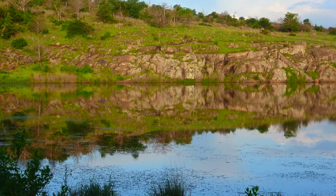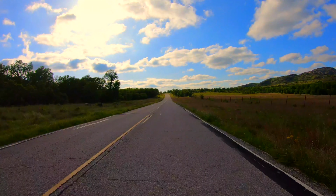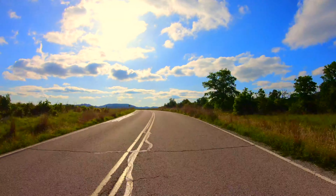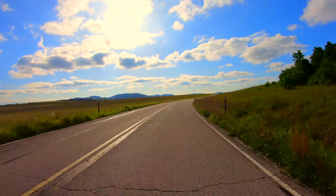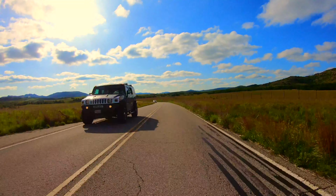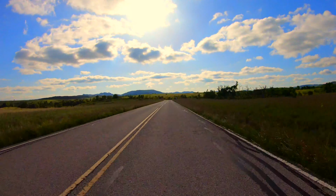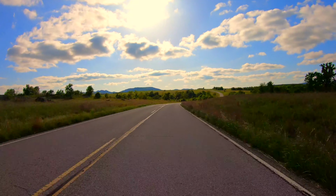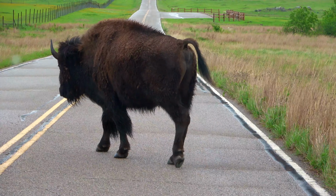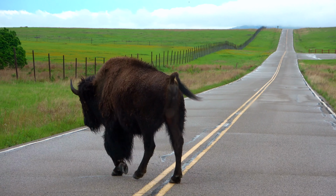This is Lost Lake on the Dog Run Hollow Trail. Where does the 2,000-pound bison go? Anywhere he wants to.